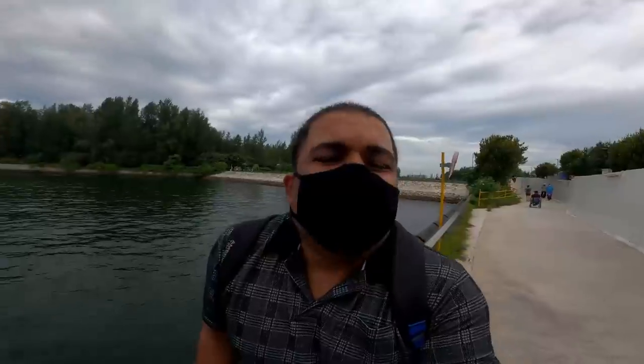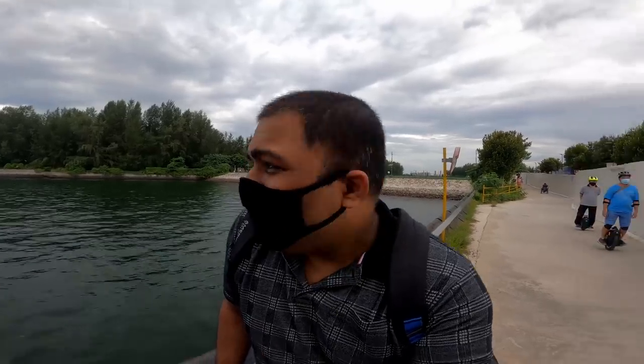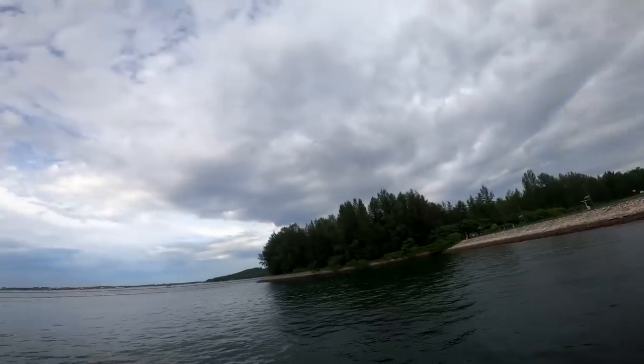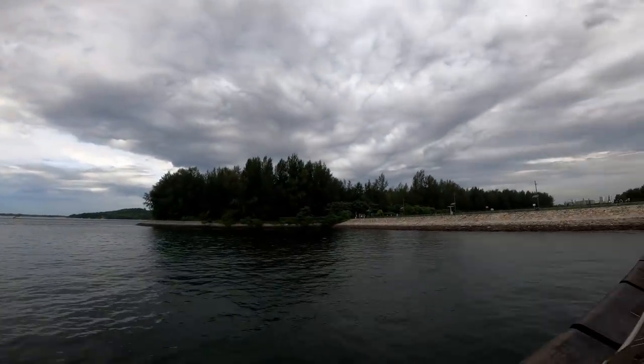A place without a breeze. Yeah, it's very humid and a bit suffocating, but yeah, I wanted to show you Coney Island, so I'll show it to you. Yes folks, that's Coney Island.